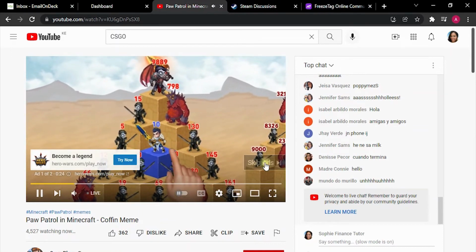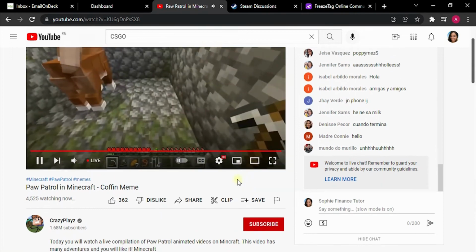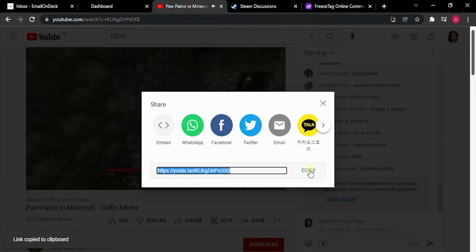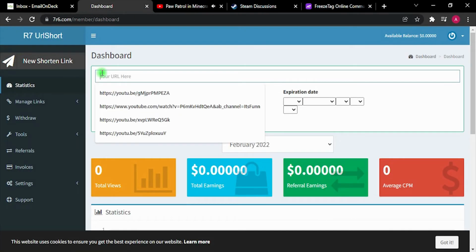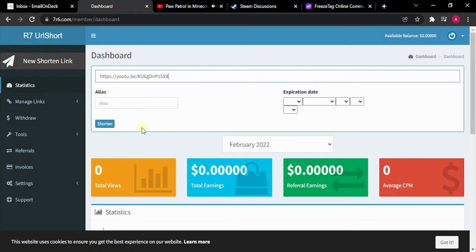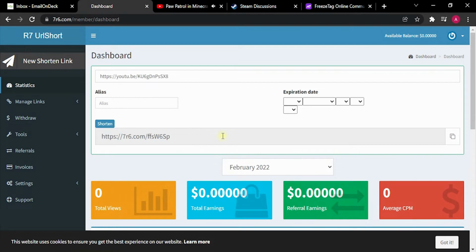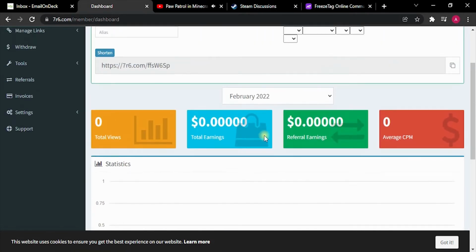First, navigate back to YouTube. Make sure the video game we are about to copy its link is among the most viewed live streams. Now locate the share button and copy the video link. Head back to 7r6.com and locate the text box for link shortening. Paste your YouTube link here. Then click the Shorten Link button. Confirm that the YouTube link has been shortened.